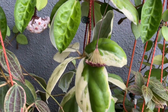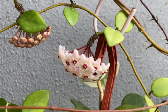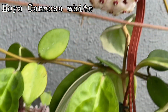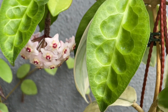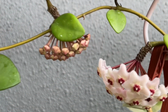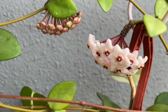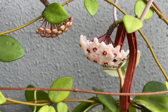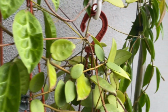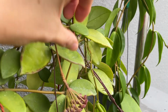And continuing the sharing, we have my Carnosa white over here that has put up 2 lovely balls of flowers, and a lovely set of buds here as well. This Carnosa is really a very hardworking and frequent bloomer, guys, and it's a very easygoing Hoya. So if you are new to Hoya, do consider getting one as your starter Hoya.